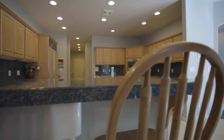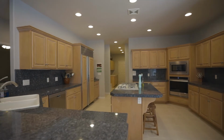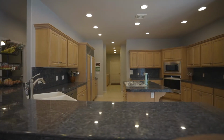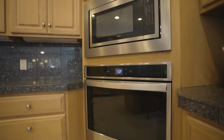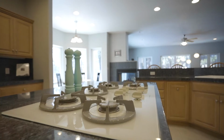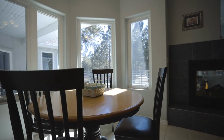First stop, the kitchen, which the gourmet chef in your family will love, with abundant countertops, custom cabinetry, under and over cabinet lighting, a gas range, sub-zero refrigerator, and walk-in pantry. Your family and friends will really enjoy the counter bar with attached seating and kitchen nook.